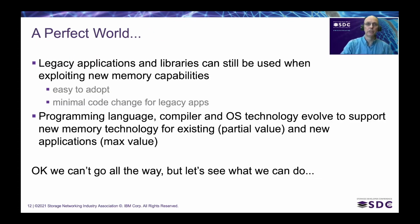In a perfect world, new technology can be quickly and easily adopted. At a minimum, this means that the legacy applications and libraries can still be used. I don't need to go off and rewrite all my software. That's simply not feasible. However, we believe that small changes are more palatable, such as tweaking API calls or adding additional parameters. In the long run, the introduction of new hardware technology is typically followed by a gradual alignment of the software ecosystem. Of course, this assumes that hardware brings new value to the table that cannot be got from elsewhere.